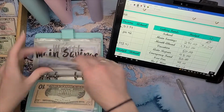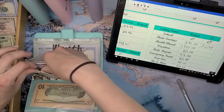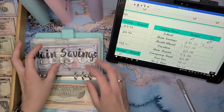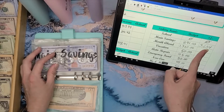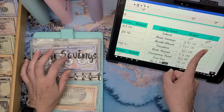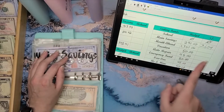So, 3604. I don't remember what my goal for the year was for main savings. I really don't. Because that $3,604 is since the beginning of the year. Because I literally started this sinking fund out with zero. Goose egg. Nada.